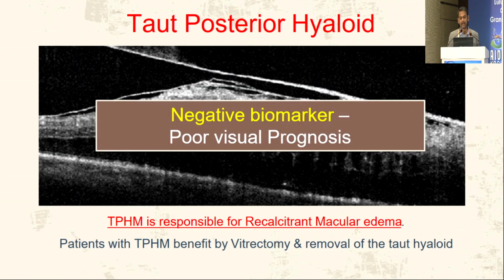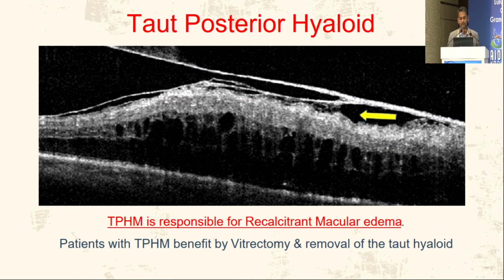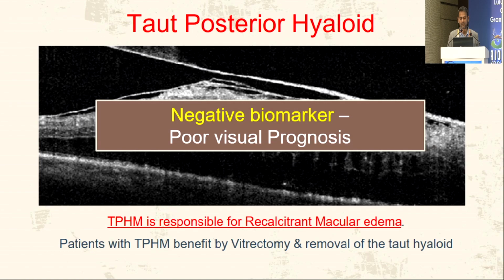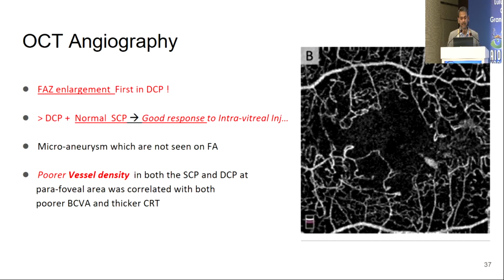Another negative biomarker is the presence of ERM or taut posterior hyaloid face, usually associated with recalcitrant macular edema. Coming to OCT angiography, what we most commonly look at is the enlarged foveal avascular zone, but this primarily happens in the deep capillary plexus. Later it involves the superficial capillary plexus.